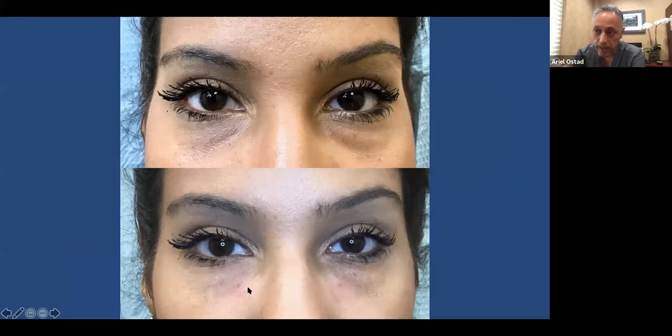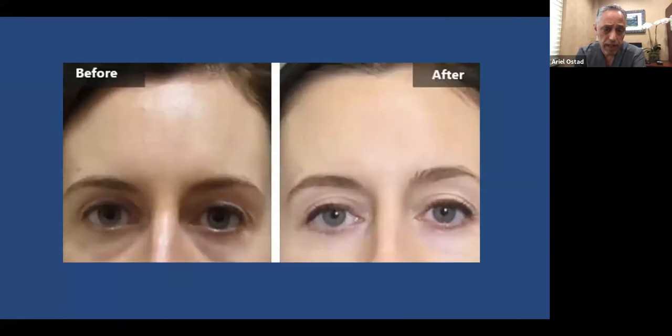The area looks better. Typically, fillers last approximately a year and a half. It obviously depends on the type of filler we use. There are some thinner fillers used for fine lines that may last a little less, maybe about a year. And then there are fillers to really volumize, for example, the cheekbones, and those last close to 2 years. But on average, they last about a year and a half. And they work incredibly well.